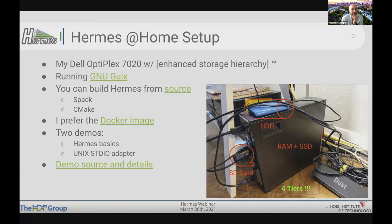Okay, great, good. So here's what I would call my Hermes at home setup. Hey, we are all working from home, or most of us. And so I'm using here a special hierarchy. It's just my regular workstation. And I created this little storage hierarchy that has four tiers. It internally has, of course, RAM, and it has an SSD. But then I attach two external drives, a traditional consumer style spinning hard disk. And to add something even slower, I added an SD card to it. So I have four tiers here. In terms of the build, it's all linked here. You can go to the GitHub repo. You can build Hermes with Spack, with CMake. I prefer the Docker image, and the link is here. It's on our Docker Hub. And with that, you can get started in no time.